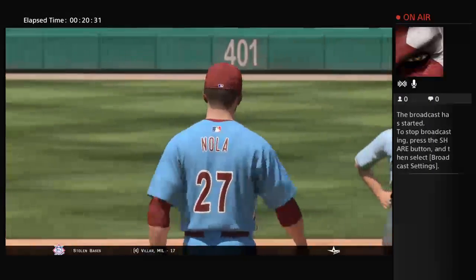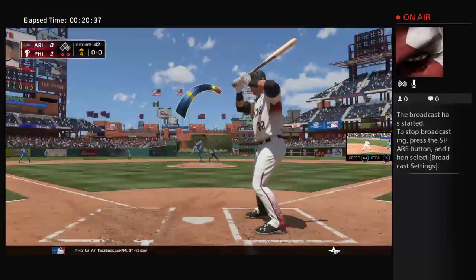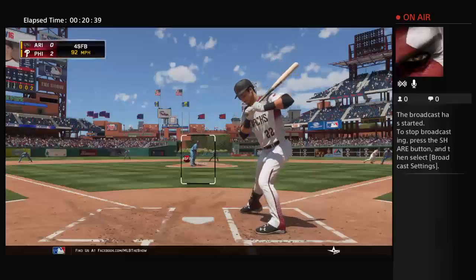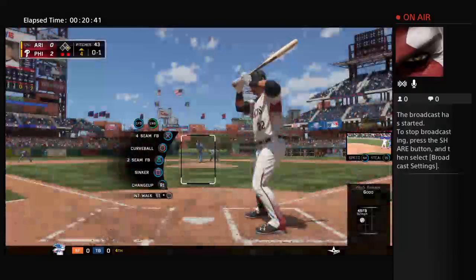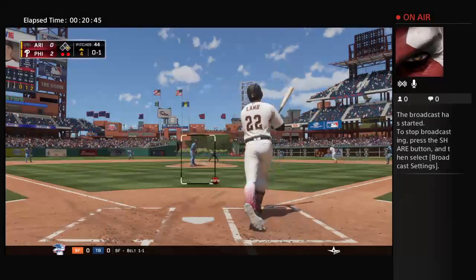As we go back through that sequence again right here on Show Track, you're going to see exactly what they were trying to do. They're not going to let this guy get fully extended and get his arms out over the plate. So you'll see all 4 pitches were going to be middle of the plate in, so they did a great job of tying a guy up that likes to get extended.